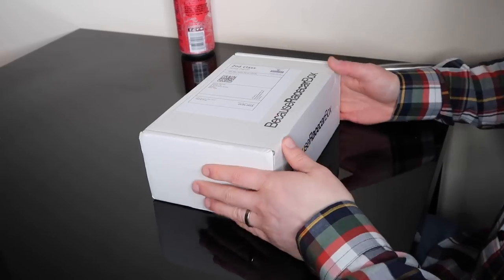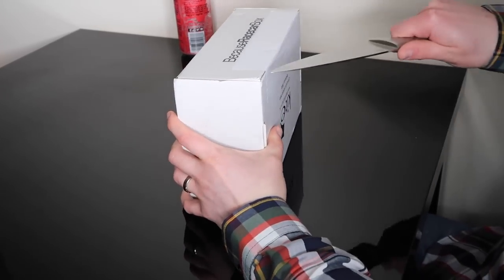Greetings. Yes, I have received another Because Race Car box, and this time it is the April 2018 box. So let's go ahead and get this open. All right, let's do it. Trusty old knife as usual.